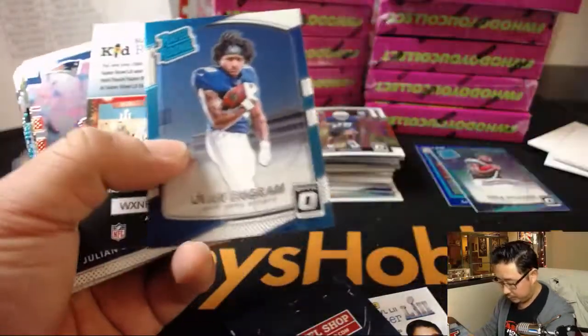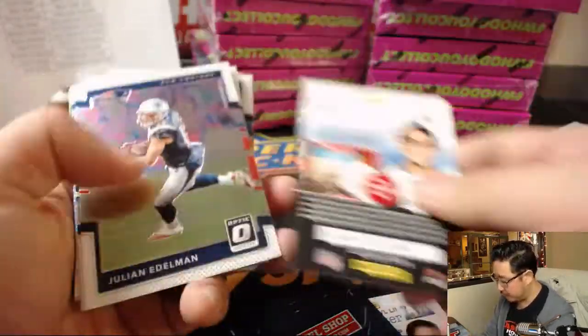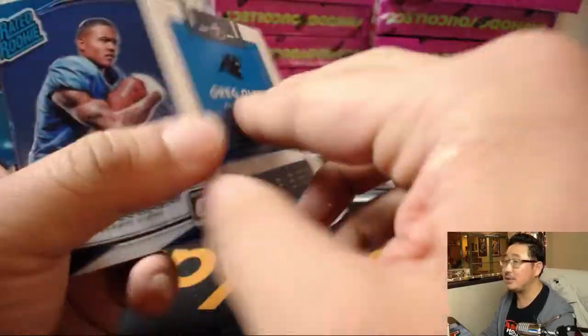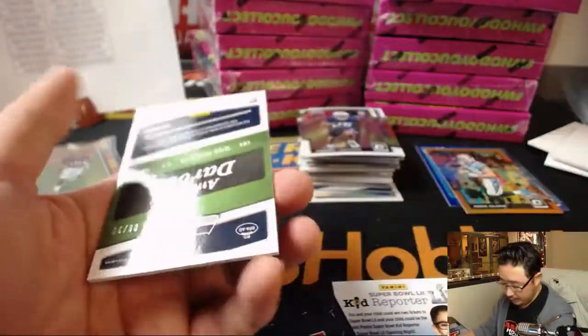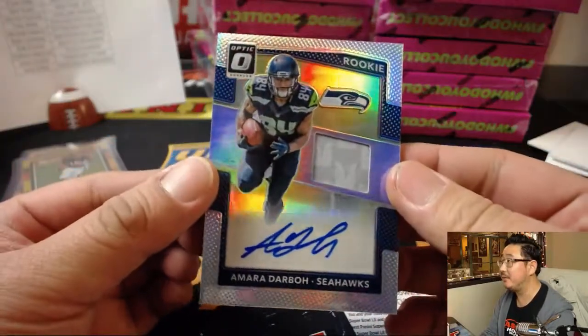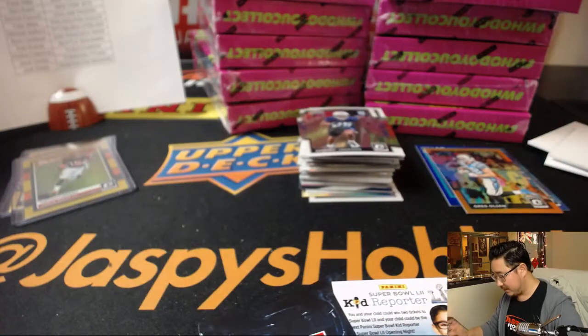Evan Engram, bright spot for the Giants this year. The Flash. I like these AKAs. Yeah, those cards are gold. Greg Olsen out of 199. And Amara Darboh is your relic autograph. Nice.